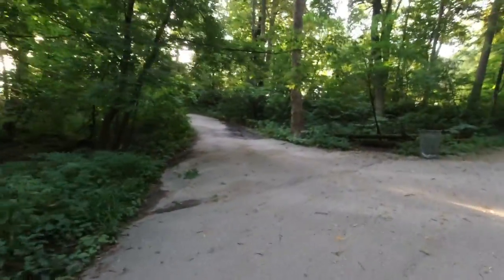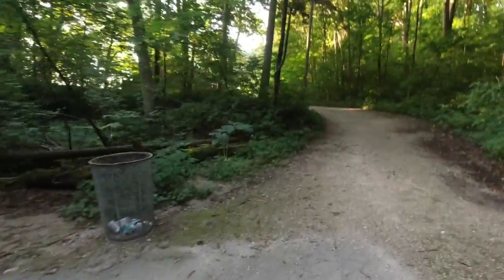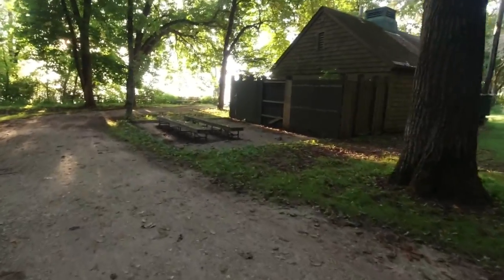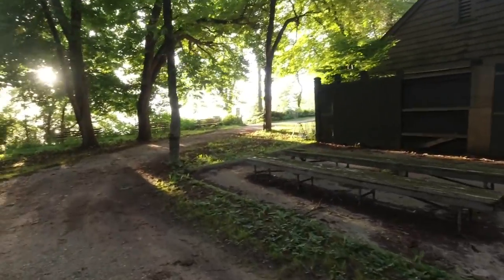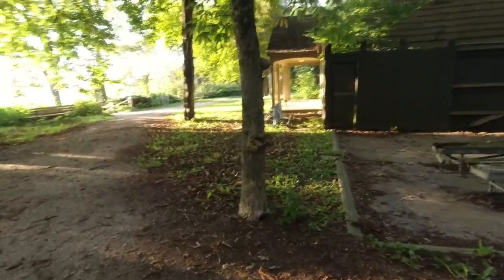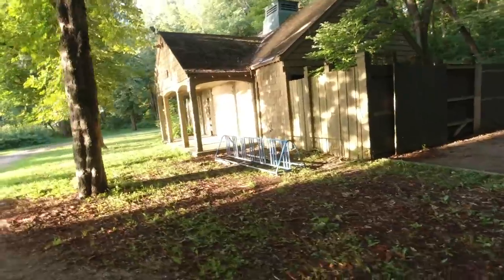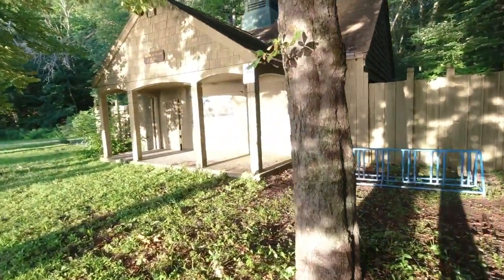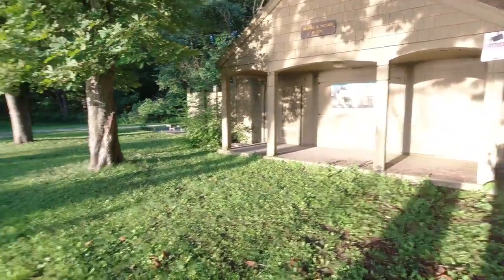So this right here is one way to get down there, but I'm not gonna do that today. I'm gonna go up here where the structure is. Down here by the water, if you come down to Doctor's Park, there's no amenities down here by the water. So if you have to use a restroom or something, you've gotta go up to the top of the hill. So just keep that in mind. It's too bad that this building is not up and running. There's a sign there that says, help renovate the beach house. So it looks like maybe they're raising money to do that.